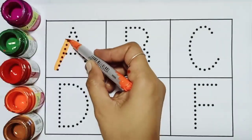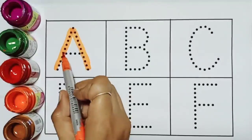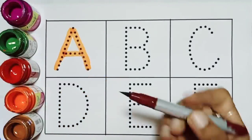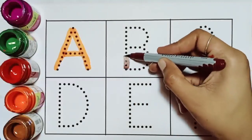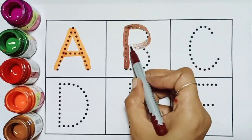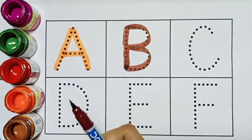A for apple. Brown color. B for ball. Brown color.